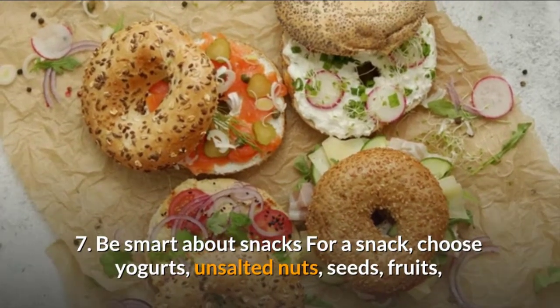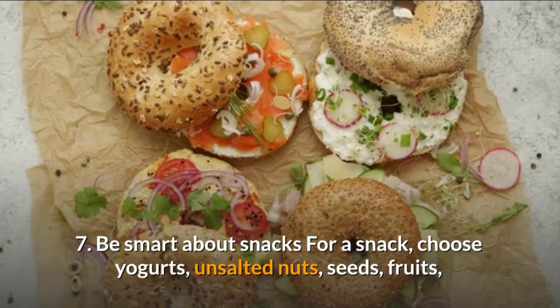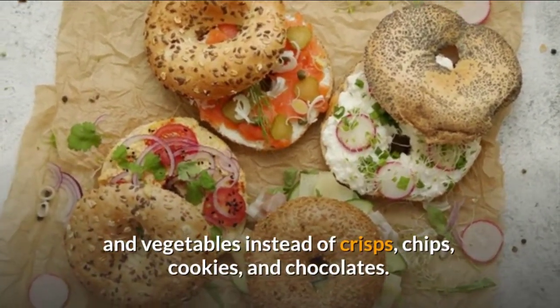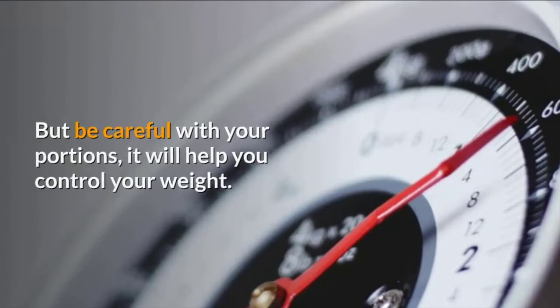7. Be smart about snacks. For a snack, choose yogurts, unsalted nuts, seeds, fruits, and vegetables instead of crisps, chips, cookies, and chocolates. But be careful with your portions, it will help you control your weight.